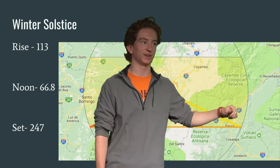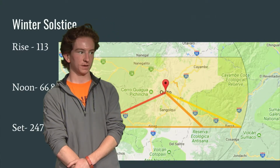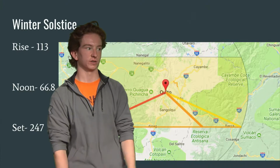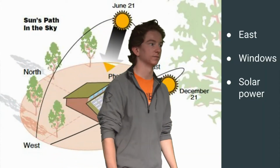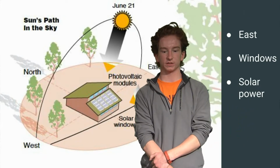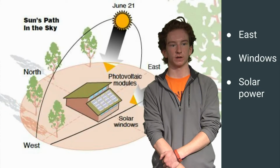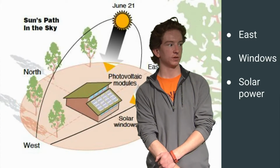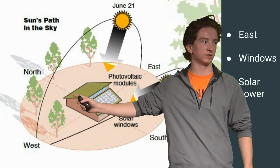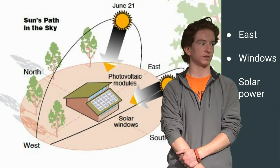So if you were building your house, you'd want to face to the east so you could get some of that nice morning sun all year. So lots of windows. You could also use solar power because there's a good 12 hours of light pretty much every day all year round. And you could also have overhangs, so you could block some of the heat and sun at noon.